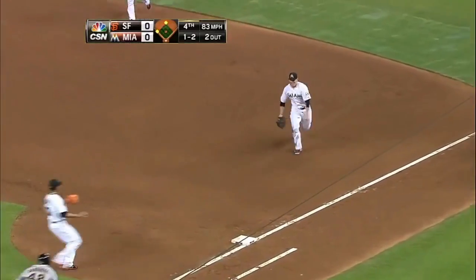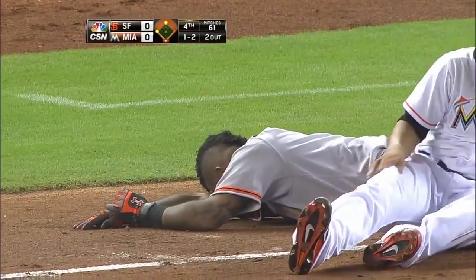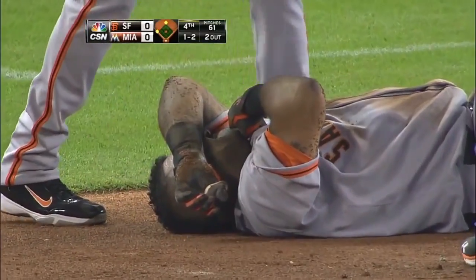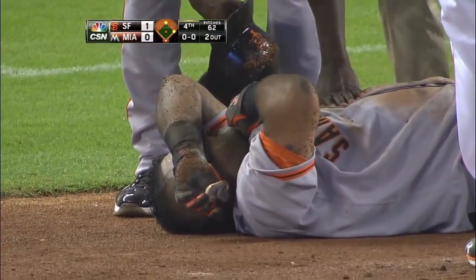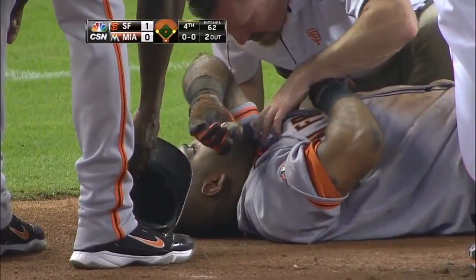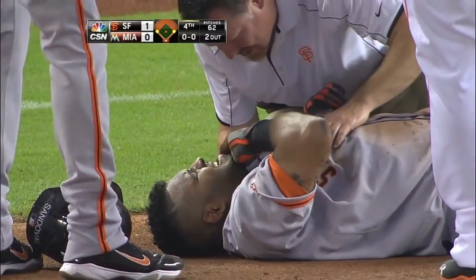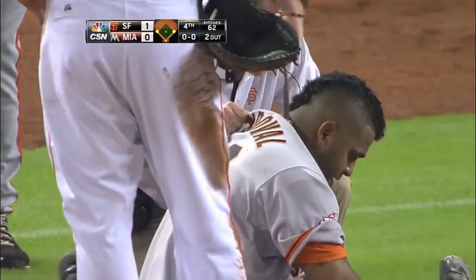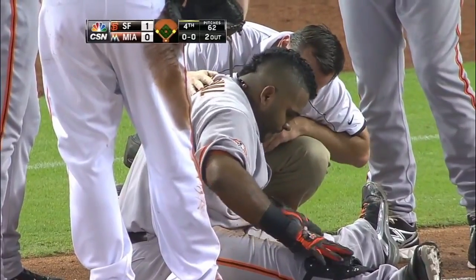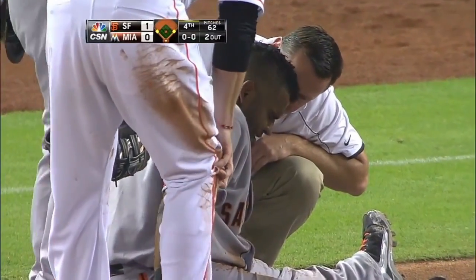Morrison's got it. Foot race. Pablo. Two. And the Giants have a 1-0 lead. And Pablo is on the ground. Dave Groeschner, the trainer, out. I don't know if he got stepped on or if he jammed his hand in the bag. Knocked the wind out of himself. Grabbed his shoulder. Maybe hyperextended. Popped his jaw. Who knows?